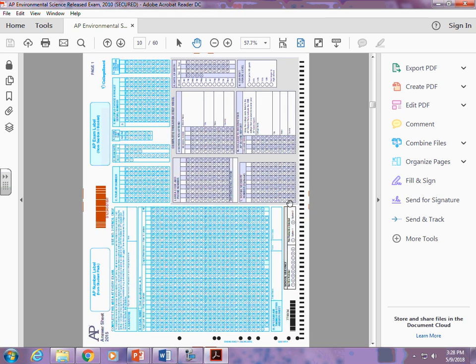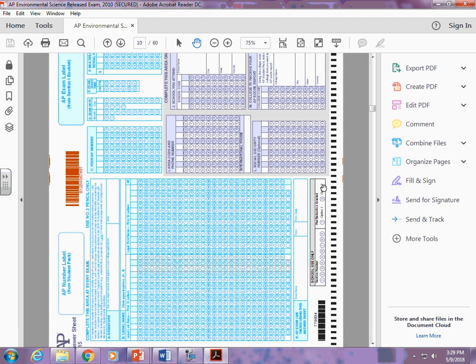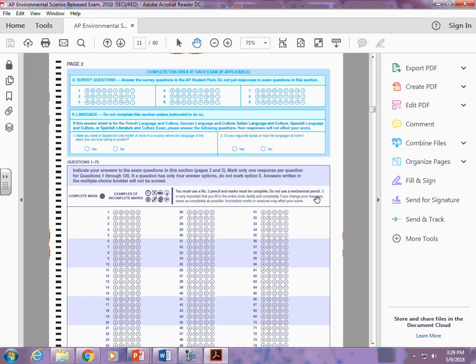Okay. You're probably going to have an exam sheet that looks like this. I don't know how to change the format here, but this is something that you'll see. So it gives you a little bit of an idea what you're going to see as far as your booklet information. Page 2, also they're going to ask you some survey questions. You'll have to answer those.